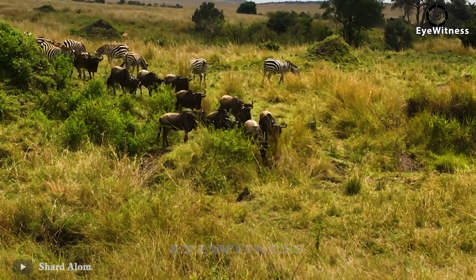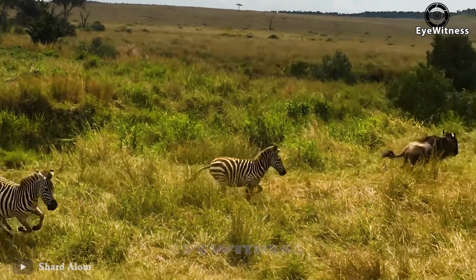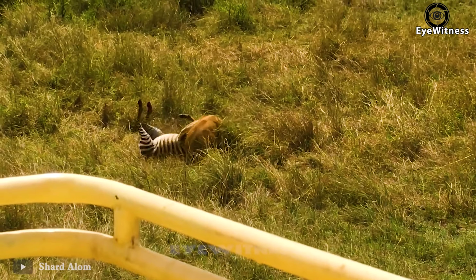In the middle of a large field, a herd of zebras fled in panic when a lion ran up. The lion quickly grabbed the prey by the neck, pressing it on its back to the ground.